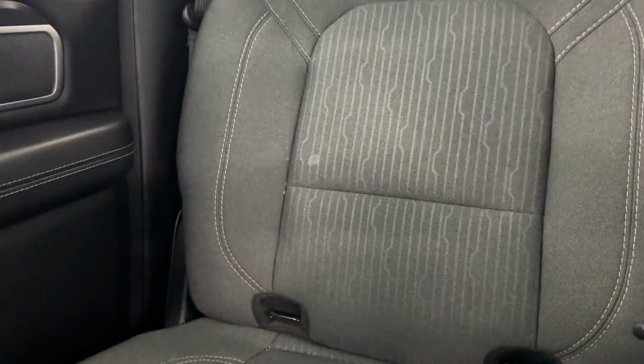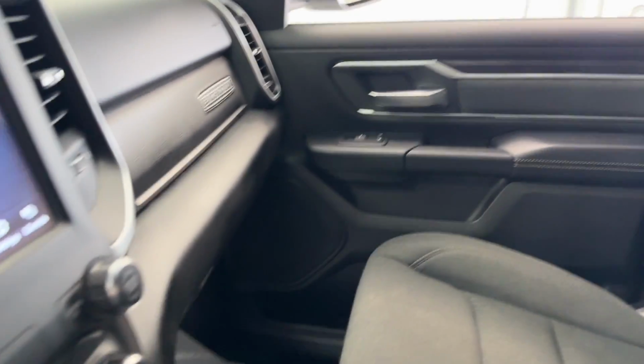So as I'm looking around the inside of this pickup, the only thing I can see is a faint discoloration there on the rear occupant seat, as well as a small one there. But other than those, there is nothing else standing out to me. There are no odors or scents whatsoever, so we'll take a look here now to the outside of this vehicle.